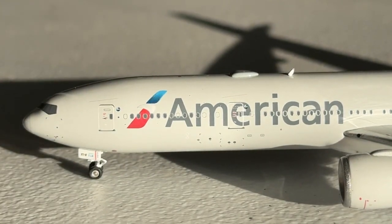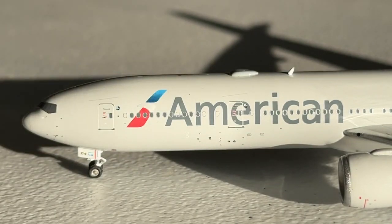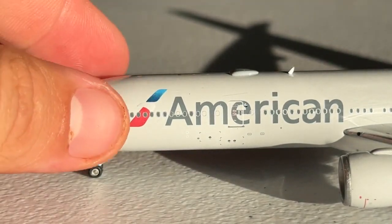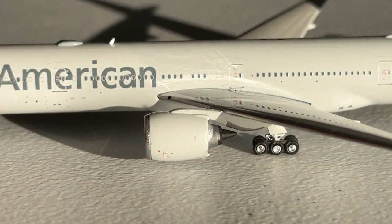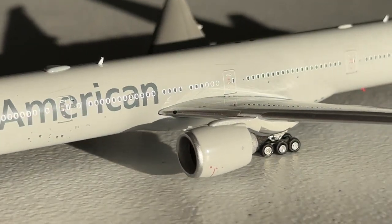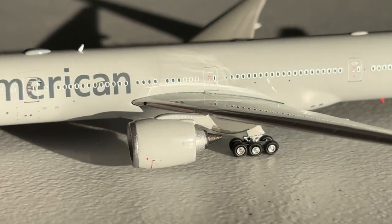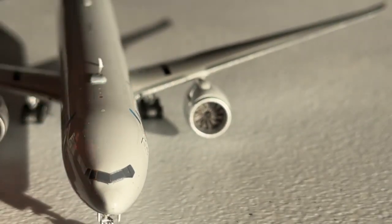So very solid. You have the antenna right here, which is nicely proportional. That looks really good. And then again, your passenger windows, some more panel detail and whatnot. So that looks really great. Okay, here is the GE90. I think it looks really great here on Phoenix's 777 mold. They did a very good job casting it. You can see the exhaust, you can see the cowling, just all that fun detail. Let me get some light in there so you can see what it looks like from that perspective.